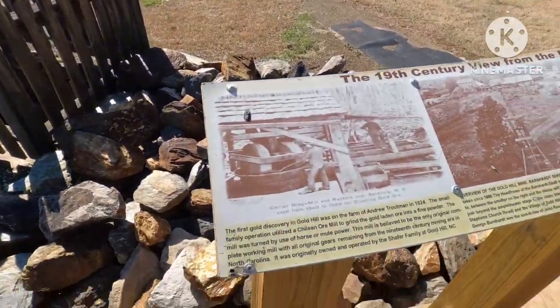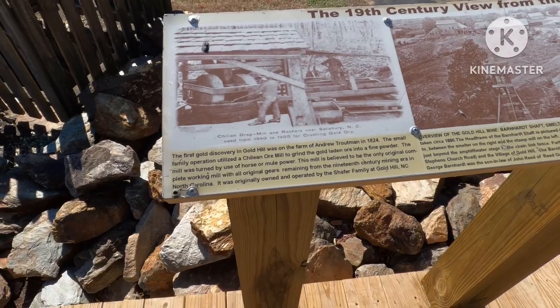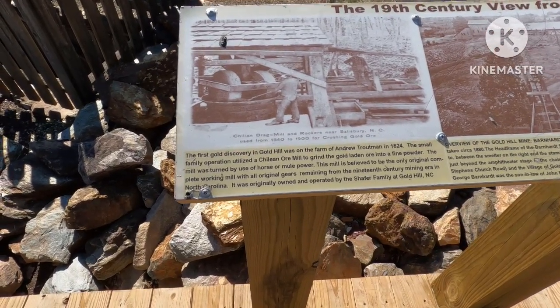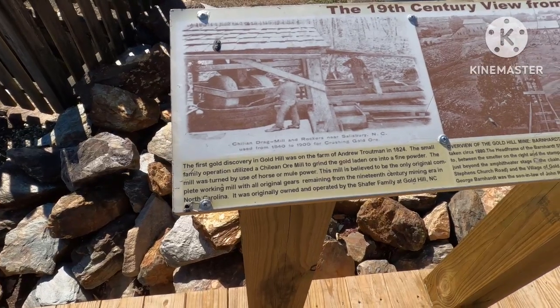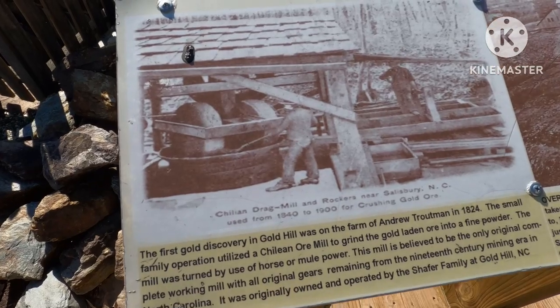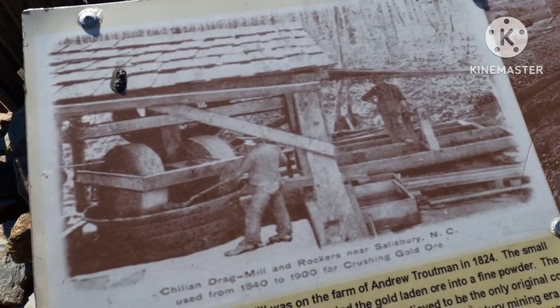This mill is believed to be the only original complete working mill with all its original gears remaining from the 19th century mining era in North Carolina. It was originally owned and operated by the Schaefer family at Gold Hill, North Carolina.